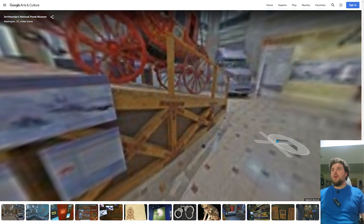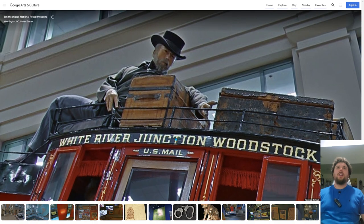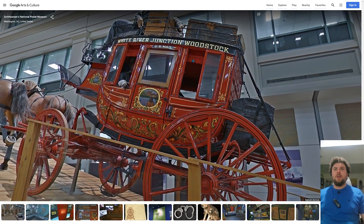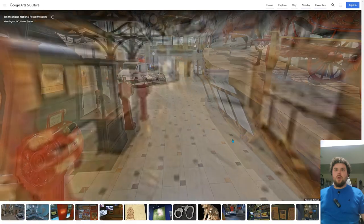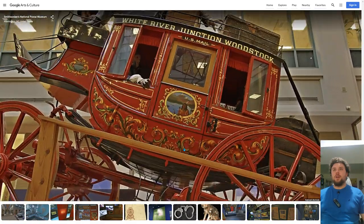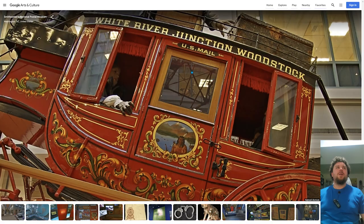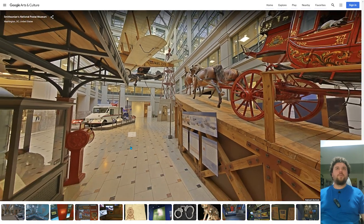So, let's see, where was I? Probably right here the other day. Yeah, I was looking up at this guy. Look at him up there. These chests of mail. This is very cool. White River. Look at this stagecoach. It's so cool. Let me go right here. I wanted to share, look at this Indian on the door. That is so cool. And there's a lady in there. There's another guy. I didn't notice him before, but I like the Indian. That was very cool. Ornate design on this stagecoach. That is very neat.